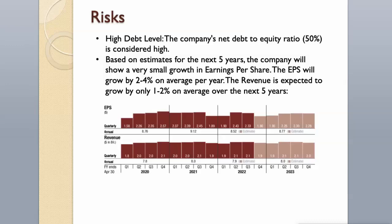Based on estimates for the next 5 years, the company will show very small growth in earnings per share. The EPS will grow by 2 to 4% on average per year. The revenue is expected to grow by only 1 to 2% on average over the next 5 years.